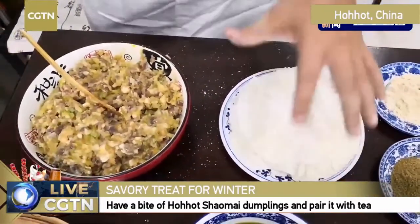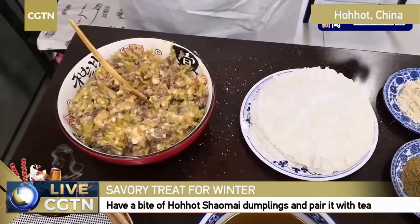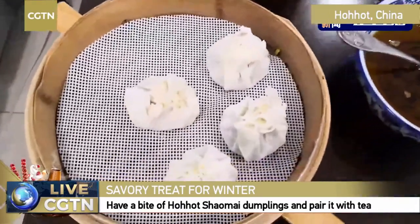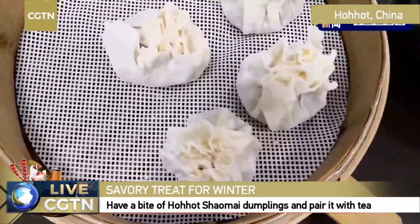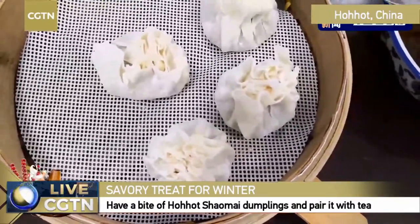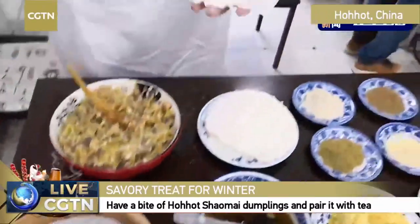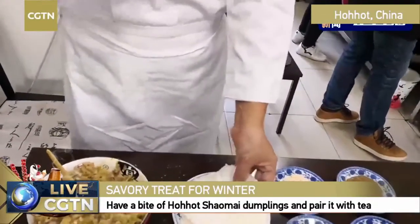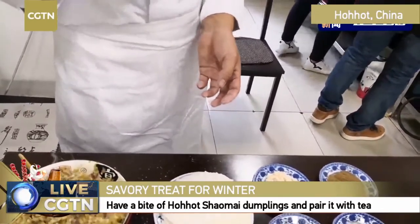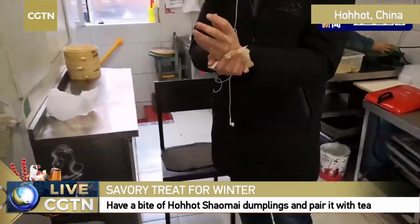So it's super easy to make Xiaomi dumplings, and right now we have very advanced logistics system with SF delivery service and many other delivery services. We can mail the Xiaomi dumpling to places all across China. And if you are from Hohhot and if you are working in other places of the country, you can simply place an order online and we can mail it to you, and it will arrive at your doorstep maybe the next day, and it will taste exactly the same as if you are in Hohhot. And it's super easy to make Xiaomi dumplings, and it's a lot easier than making ordinary dumplings at home.